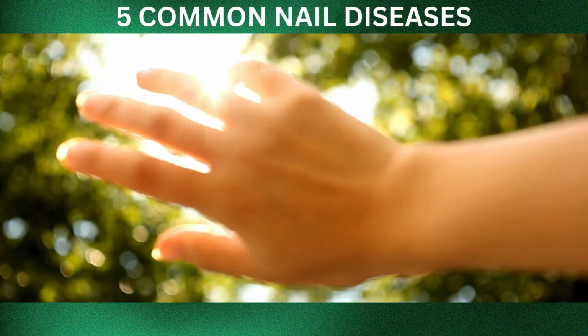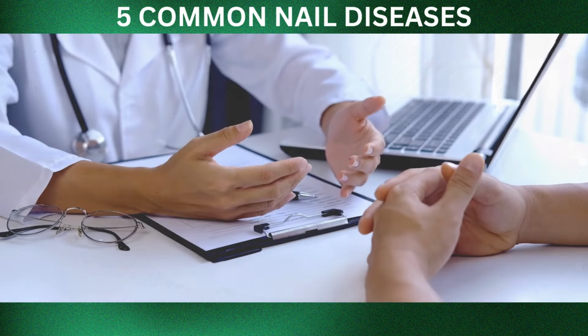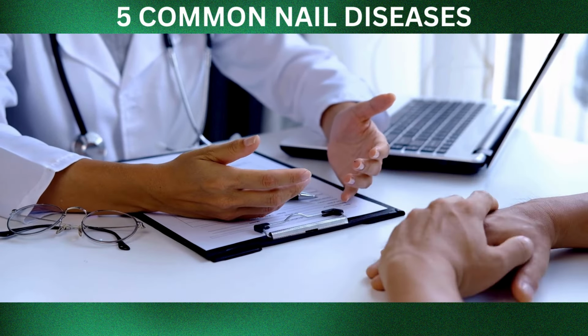When it comes to subungual melanoma, it's important to stay on top of things. If you notice a dark streak on your nail, especially if it's new or changing, don't hesitate to seek medical advice. It's always better to err on the side of caution.